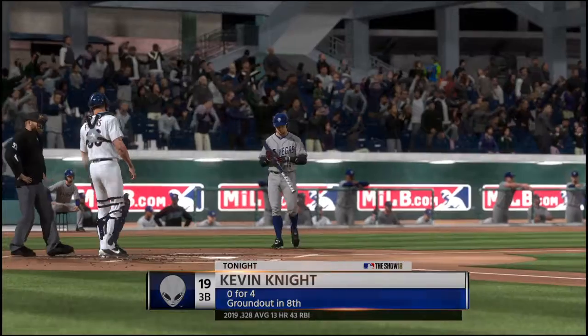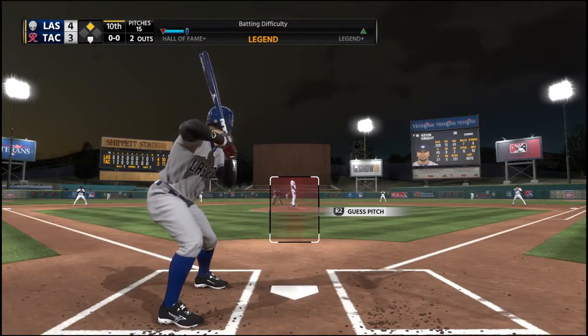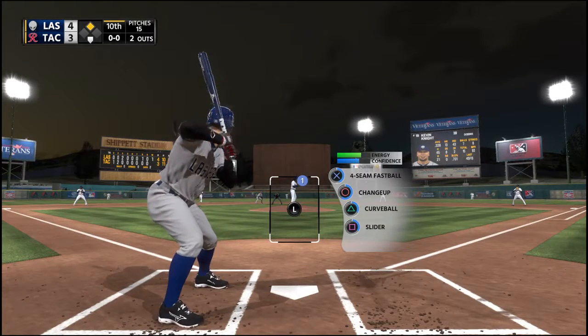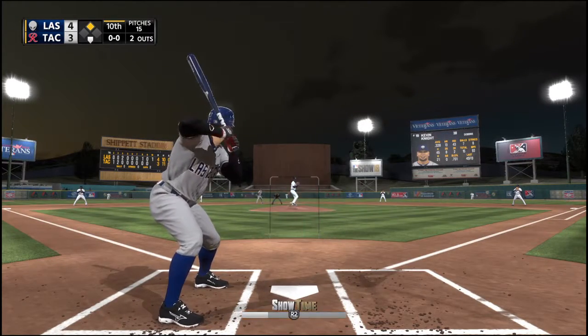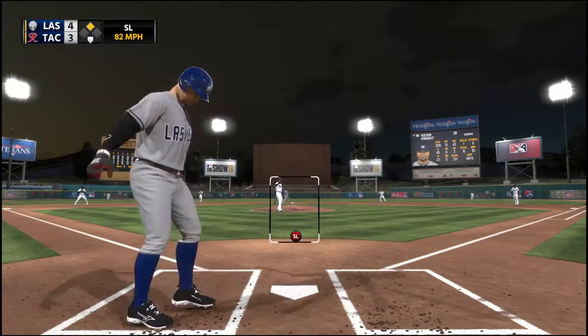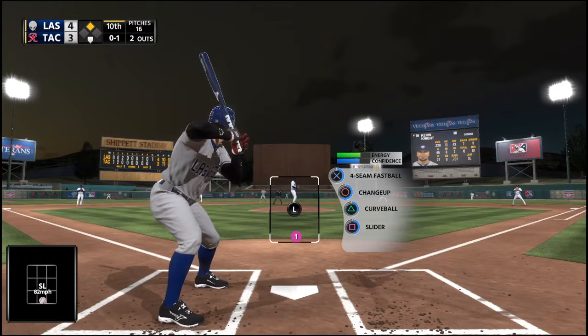Coming to the plate now, Kevin Knight. His day at the plate hasn't amounted to much. 0 for 4. But this is a great opportunity to make amends. Well, when your team really needs you, like they need it right here, you have to be able to put your personal struggles out of your mind. Right now is all that matters.